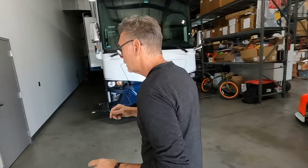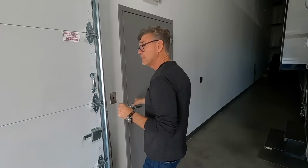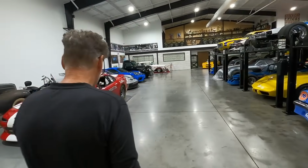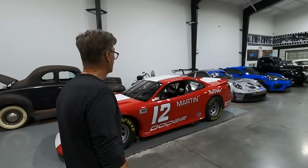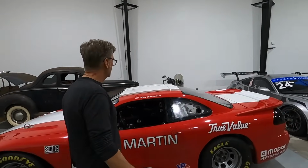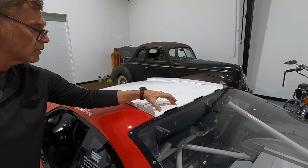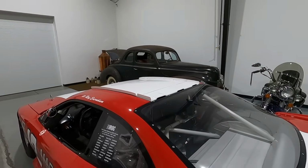Let's go look. But you've got to remember that as all of the Avengers were sold off, they couldn't take many molds out of it. These things were sold off, and I believe it's a little bit of a different mold. This one seems lighter. The vortex generators are a little bit different.